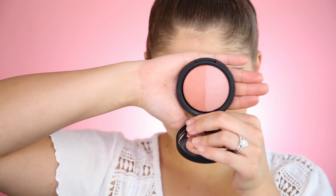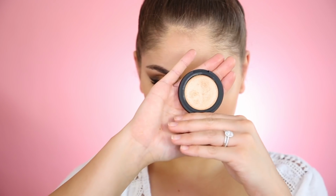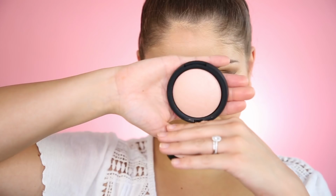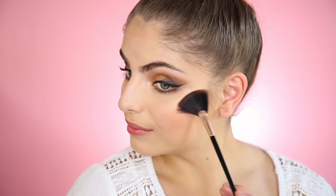Then picking up the Baked Mineral Blush Duo in the shade Burnt Peach, I'm applying this to the apples of my cheeks for a little flush of color. I then took the Inika Certified Organic Cream Illuminizer in the shade Spice and apply this to the tops of my cheekbones. I know you're not supposed to use creams on top of powders, but this blended so beautifully on top of the powders that I'd already applied, so I had to use it. I then took the Baked Mineral Illuminizer and apply that on top with a fan brush for a little extra highlight.